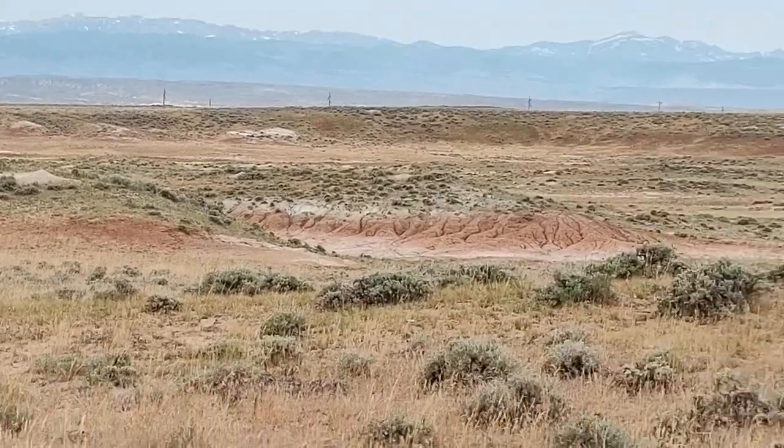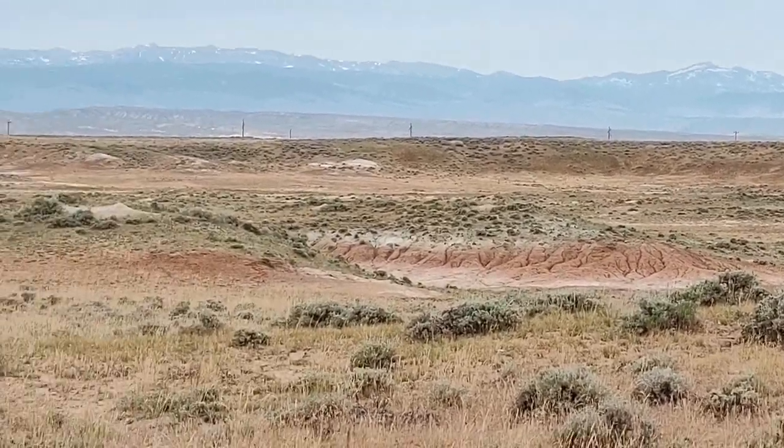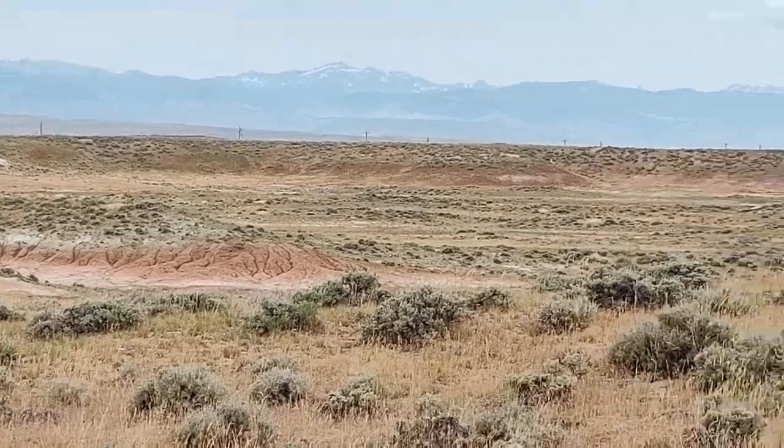Well, that area over there, kind of a bust. Didn't find anything but a couple pretty rocks and a flake. And a bunch of little bugs.